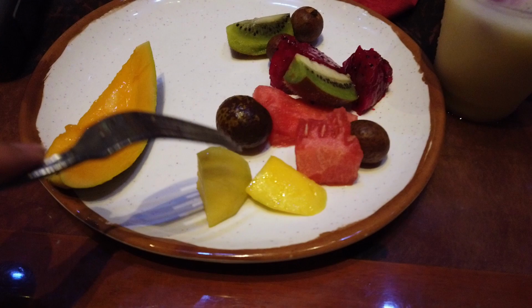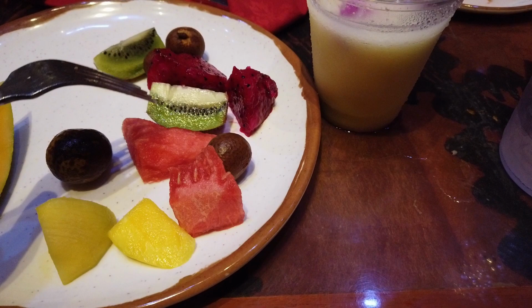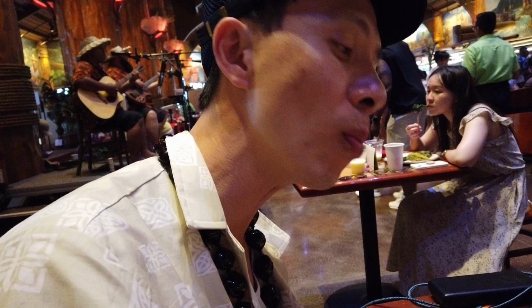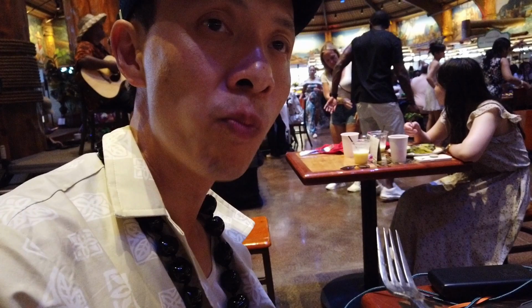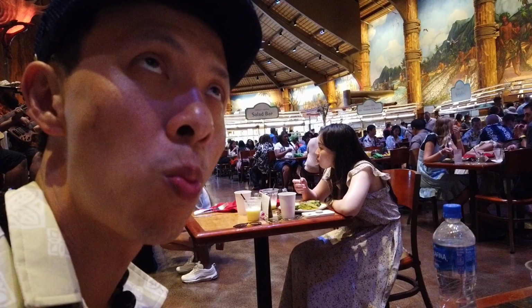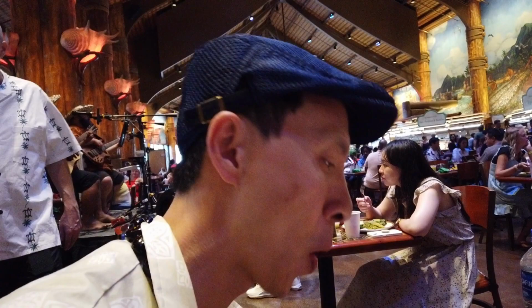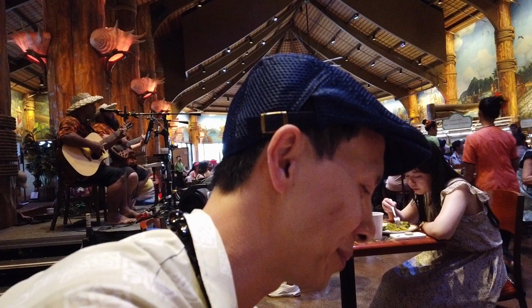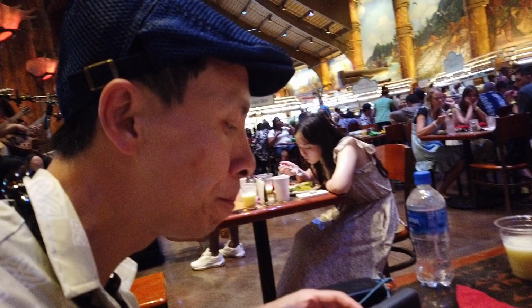Papaya, mango, watermelon, longan, kiwi, dragon fruit. Watermelon is good, man. And the mango. Pretty good. Let's try the kiwi. Kiwi is sour. Mango. Oh, this is sweet. Papaya is sweet.